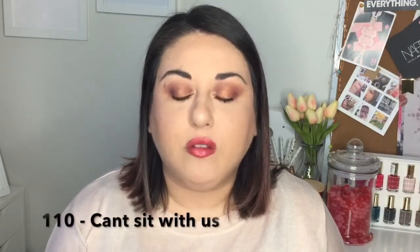Next we have another, I love the shade of these. These caps are beautiful. This one is called 110 Can't Sit With Us. Oh, it's really pretty. It's kind of that beautiful, for me at least, I feel like this shade of red is really flattering, like it's a pinky red. Can't Sit With Us is beautiful.